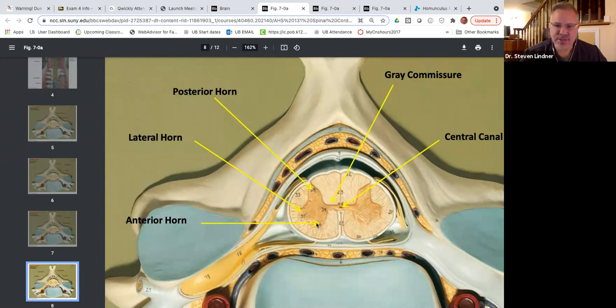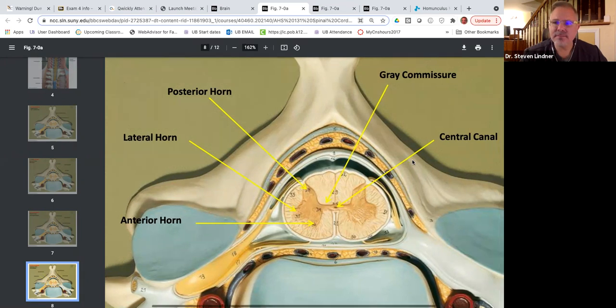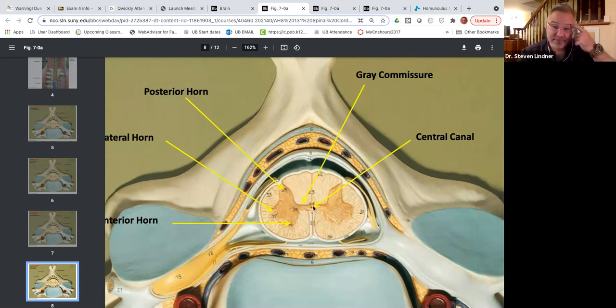They're interchangeable. The crossbar going across this way is called the gray commissure. Remember, this is all gray matter. So this is the gray commissure going across. And the hole right in the middle is the central canal. Now, these horns are gray matter.